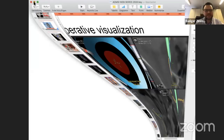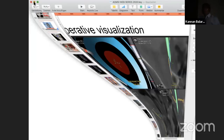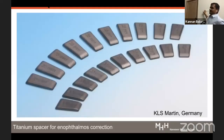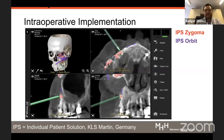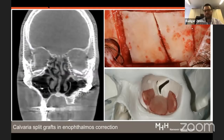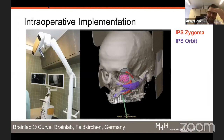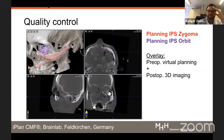So these are the titanium spacers for secondary corrections. And this is a case of what we did prior. You see the outer frame with titanium and secondary correction, the split bone grafts before we had those spacers. And this is a case I can show you with an implant, secondary osteotomy and PSI.